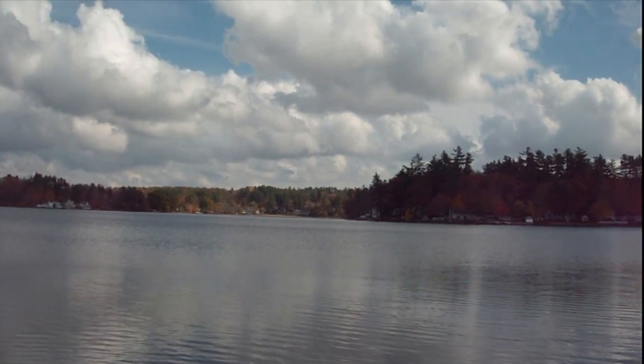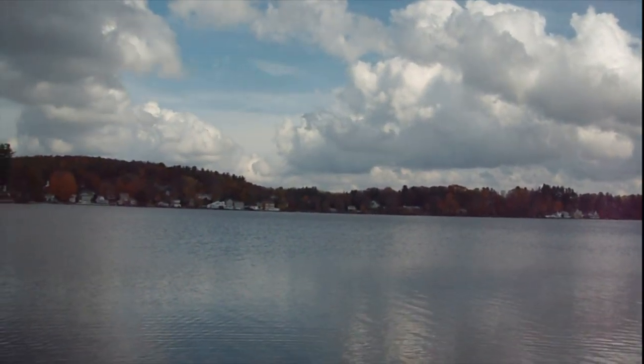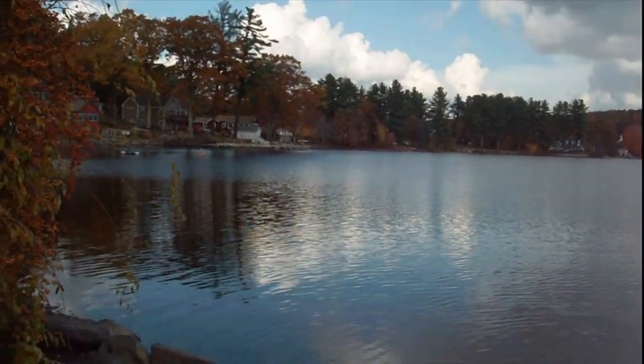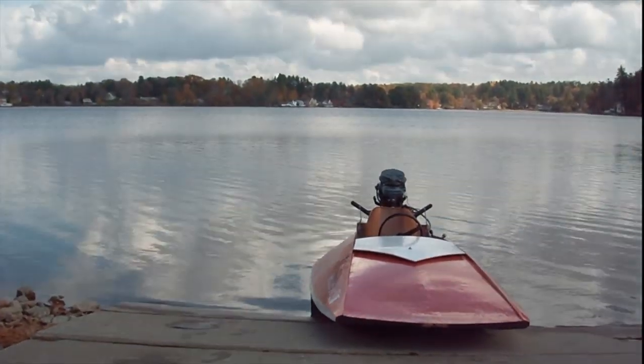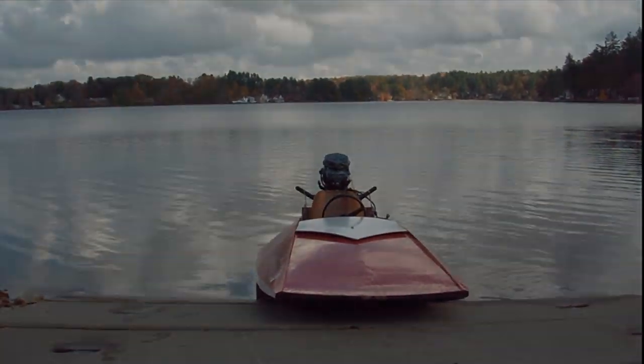Beautiful day. It's probably 68 degrees right now. Nice calm glass water. Got about 5 gallons of gas to run through this boat, and then it's going away in storage. So, cheers to an awesome last day on the water, 2012.